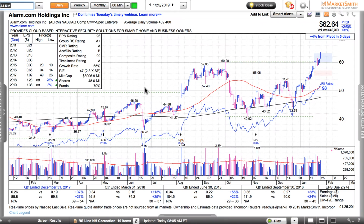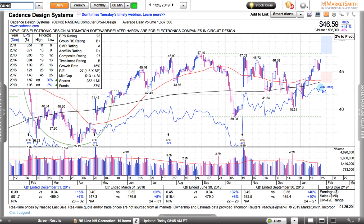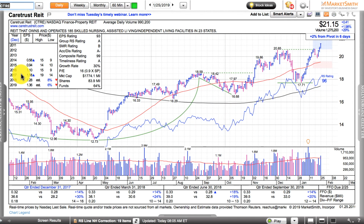These stocks from the MarketSmith Growth 250 all have one thing in common: relative strength line climbing. Alarm.com, Boeing, Cadence Design, looking for a breakout above these pivots. The buy point just overhead if it breaks out. Ciena, follow through. This was on the watch list back here in September, October. Continues to show relative strength and rising.